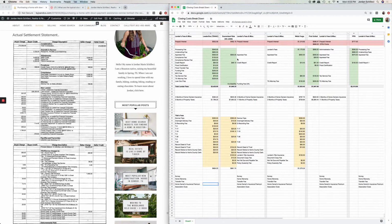You can see that the lender fees run between $2,000 and $2,500. I did include the appraisal fee in there, even though that's something you'll have to pay on every financed home. I just wanted to break it down this way and separate the lender fees from the things that are going into escrow. In the next section, you see homeowners insurance and property taxes. The amount of property taxes that you have to put into escrow differs because of what time of year it is, but you will be prepaying your insurance.